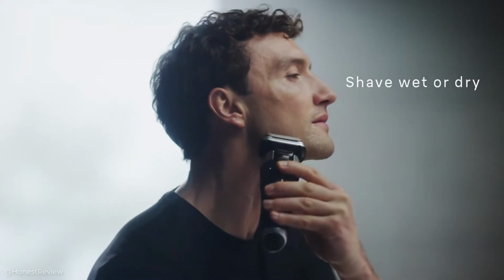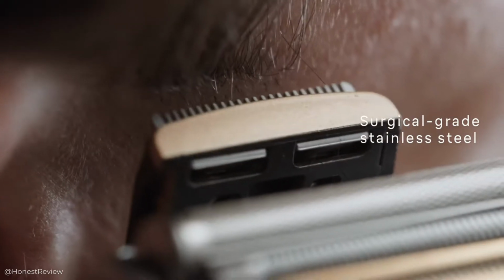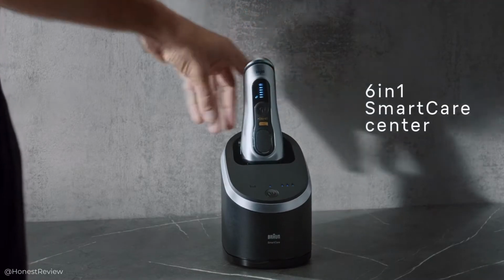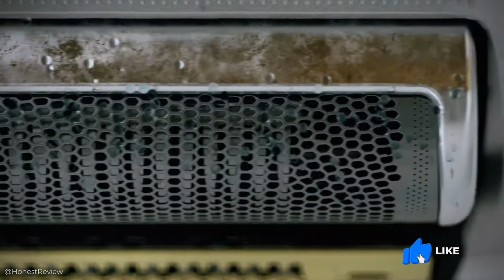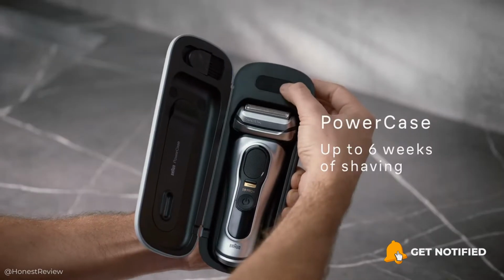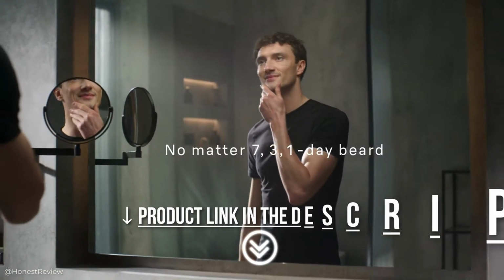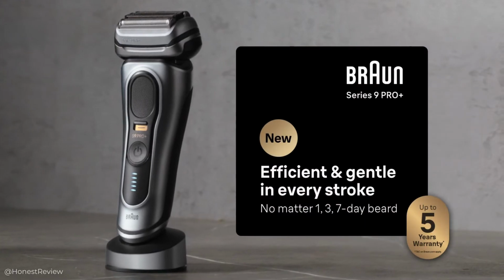Its powerful motor effortlessly tackles even the thickest of beards, while the 5 synchronized shaving elements work in harmony to capture more hair in one pass, reducing irritation and minimizing the need for multiple strokes. The addition of the SmartCare Center adds a layer of convenience, automatically cleaning, lubricating, and charging the shaver with the touch of a button. Crafted for those who demand nothing but the best, the Braun Series 9 Pro Plus stands as the undisputed champion of electric shavers, delivering unparalleled performance and unparalleled grooming sophistication.